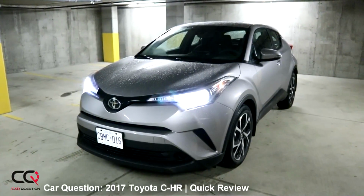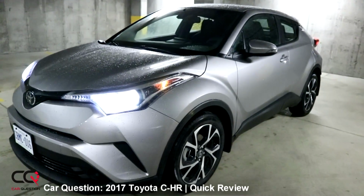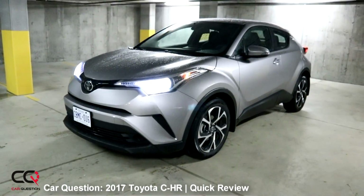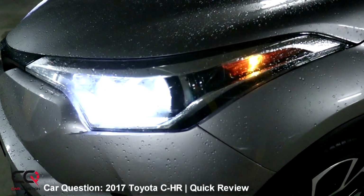Alright guys, it's going to be a quick look at the exterior of the CHR because right now it's so bad out there. I fear for the equipment, but as you can see, we found a spot in the inner parking to take a look at this aggressive styling from Toyota. You can also see the lights. You've got a mix of halogen, projector and LED on the side.